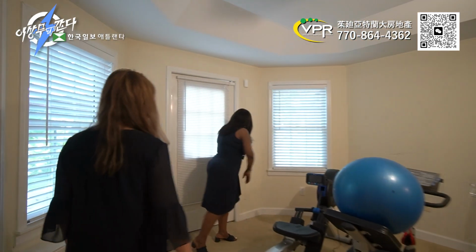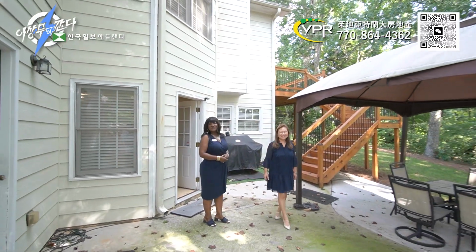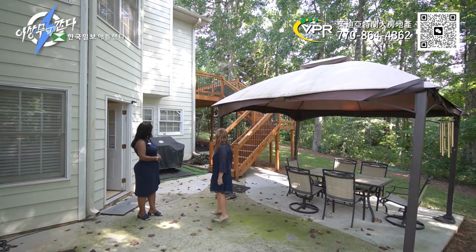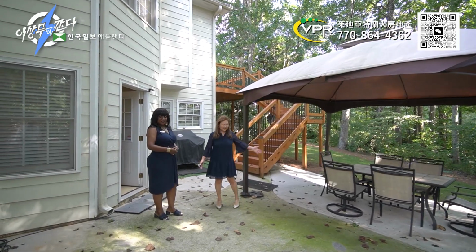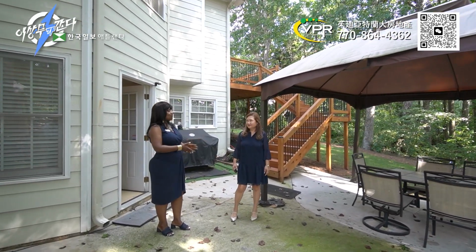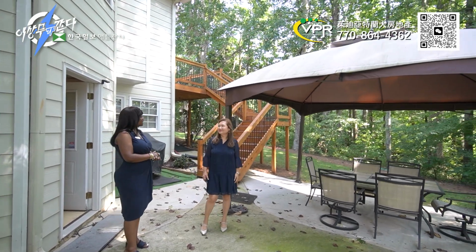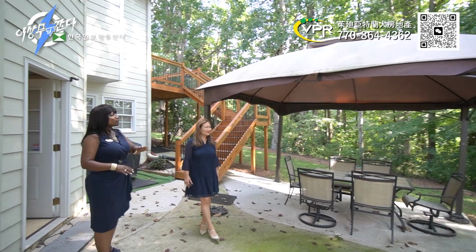Okay, and take us right out to the patio. We can see that the trees are losing their leaves. Yeah, and we have an extended deck right here. And this is a little extra area. Yes, an extended patio. This is perfect for the nights when you want to just sit outside and have a meal or play a game with the family. It's just great space and it's very private.